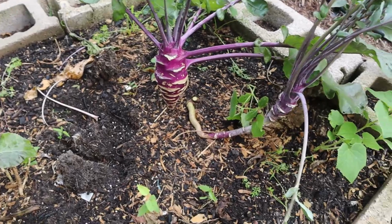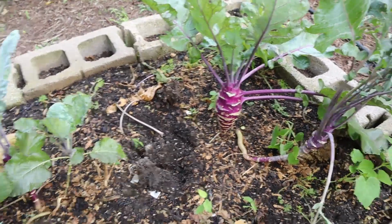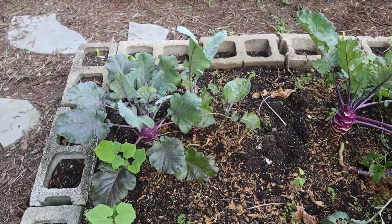So, Miss Cindy, I tried them out. I'm going to eat some of them. And if they taste good, I'm going to do a whole lot more this fall. I appreciate you sending me these seeds.